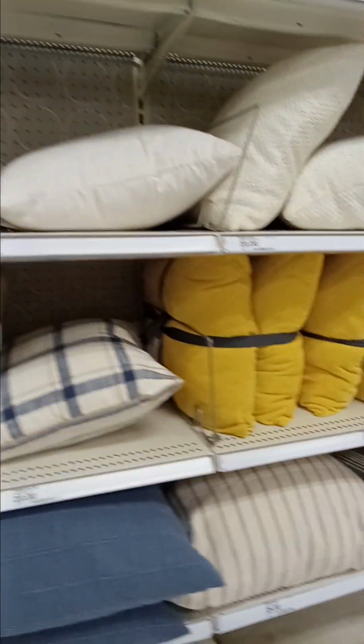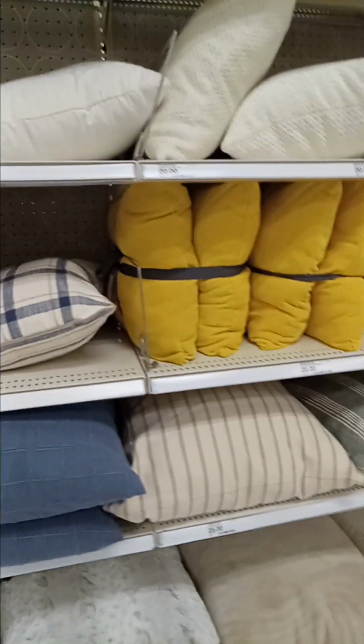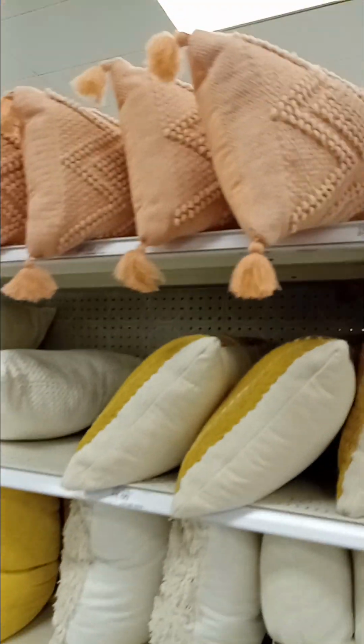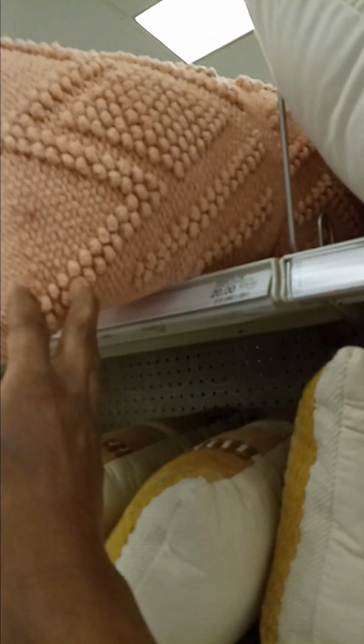However, let me see, guys. I have my faith over fear shirt on. I'm not going to turn the camera around, guys, because I'm just in here doing what I'm doing. It's raining outside. These are really cute.